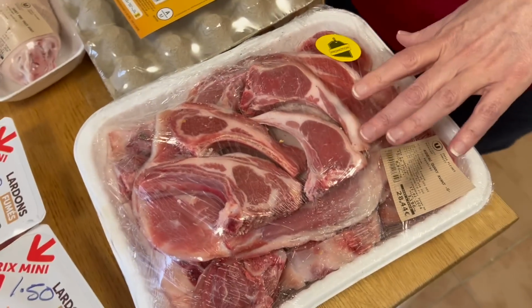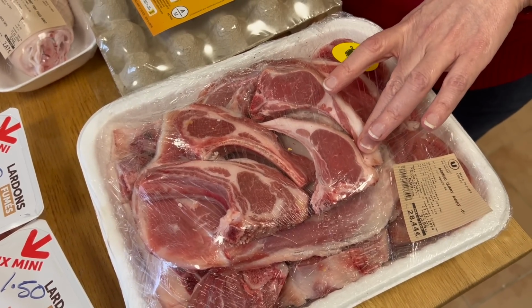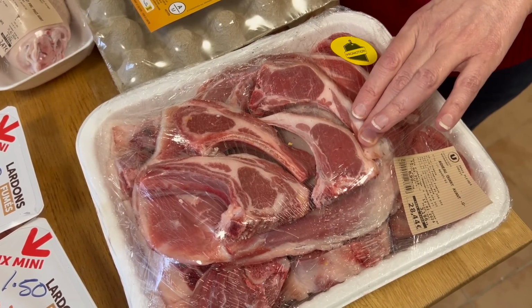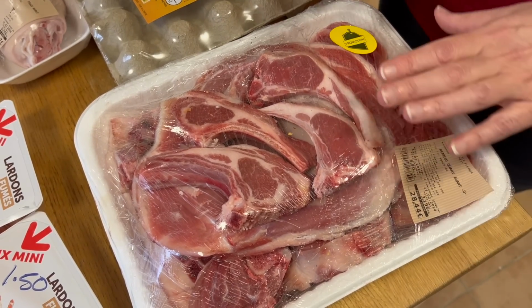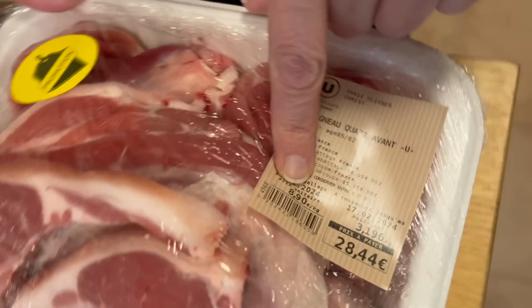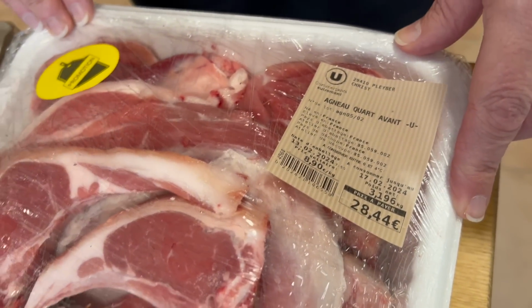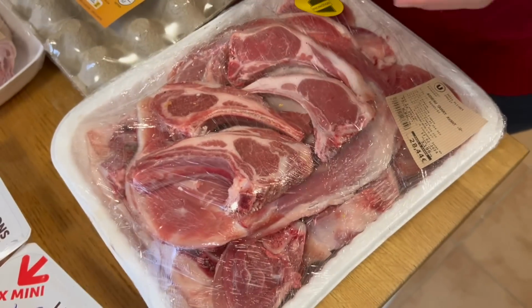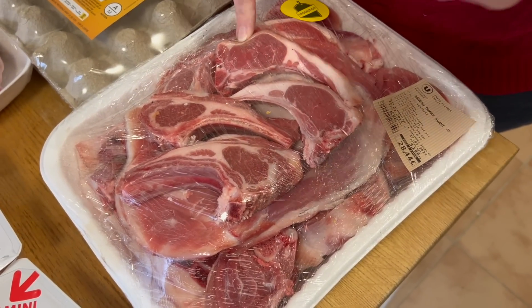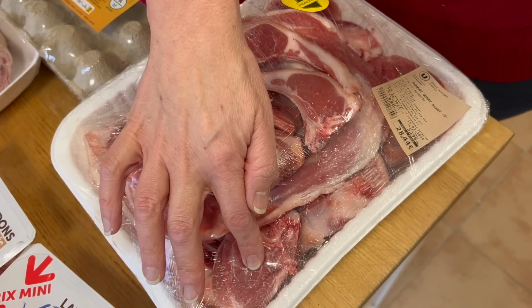And then this is my bargain of the week, and I'm lucky that we managed to get this pack of meat because it was the last one they had. Well, we got there at 9:30. So I've got a quarter of a lamb here, and I got that for $8.90 a kilo. This is French lamb, and it's a really, really good price. I have got the shoulder, some chops, and the neck of lamb. A neck of lamb we use for things like Lancashire hot pot.